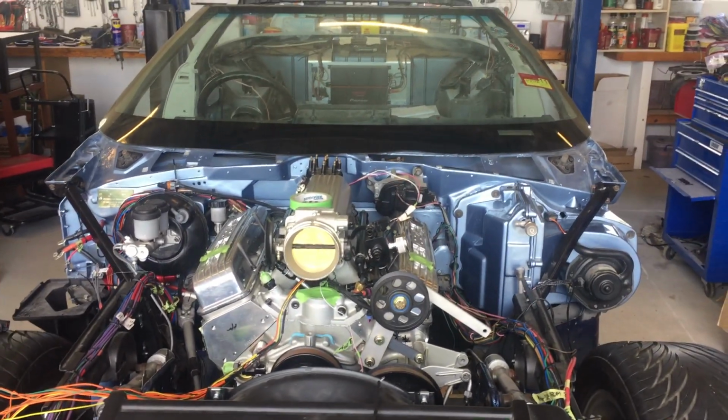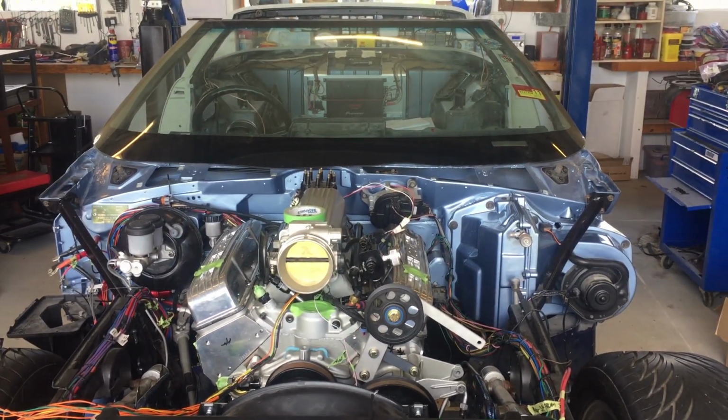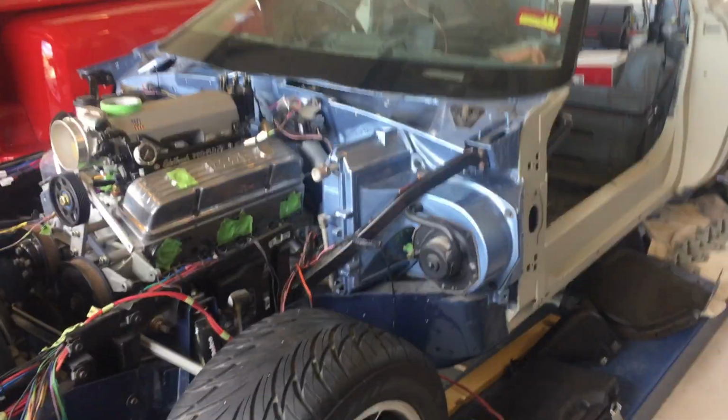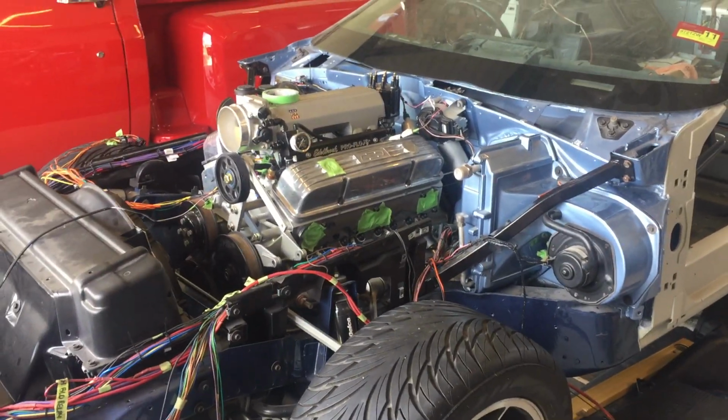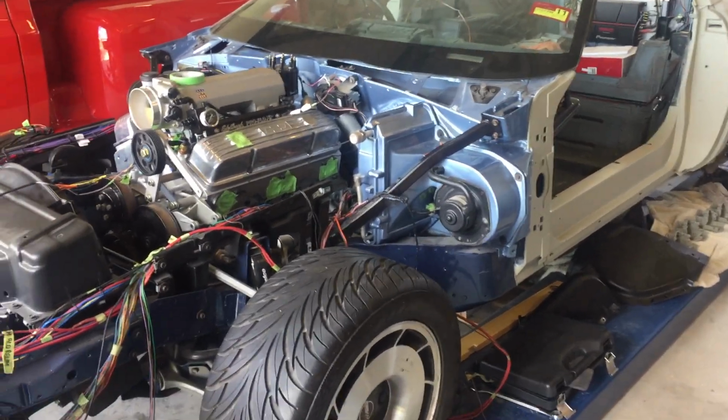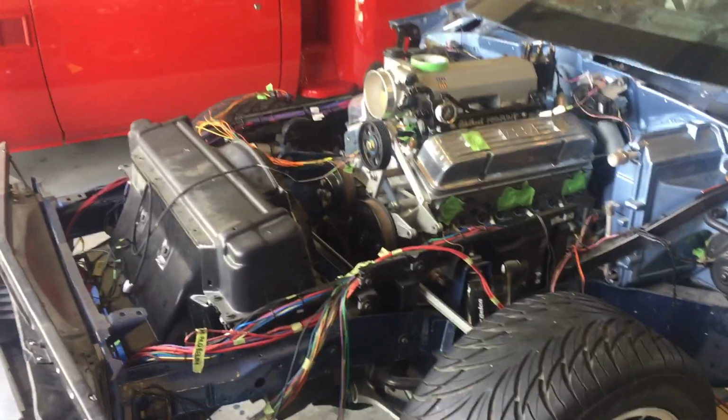Firewall's completely changed, so you can see I've done the two-tone blue up on that. When I got it, it was black, so I don't like black except for on tyres. So yeah, she looks alright. So that's the goal, to make it look like that when she's finished.